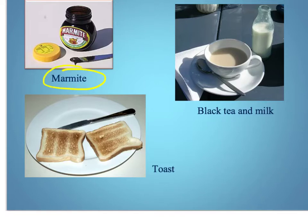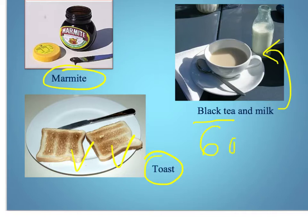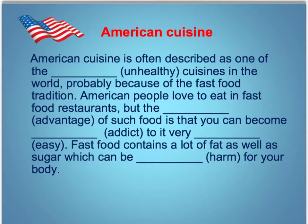Marmite is a kind of spread. It is usually eaten in the morning with some slices of toast and butter. Black tea with milk and sugar or without sugar is drunk at least 6 or 7 times per day.